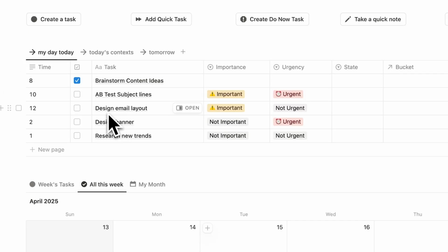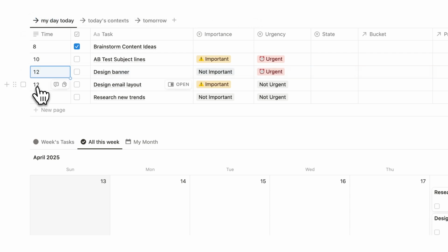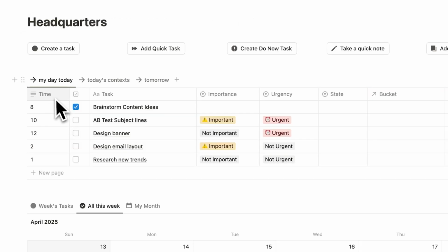Because if I scroll up now and look at my day-to-day, I can see here, you know what? I'm prioritizing designing my email layout before designing the banner. It probably makes sense to do the urgent thing first. So I'll move these around and I'll have this as 12 and this at 2 instead. So now we're time blocking and also using the Eisenhower method.